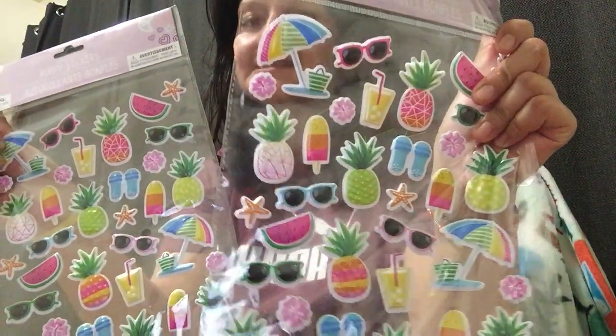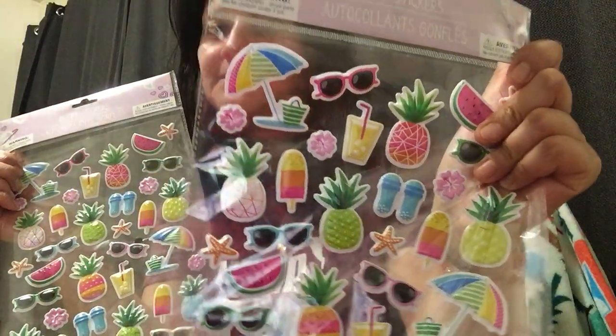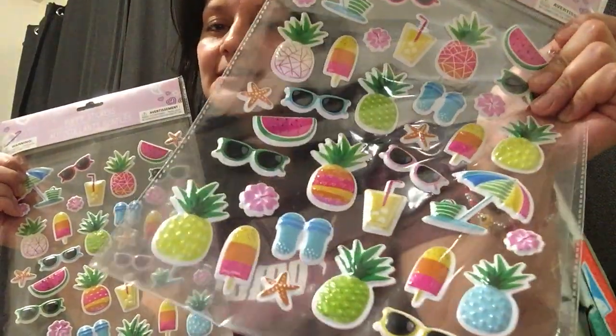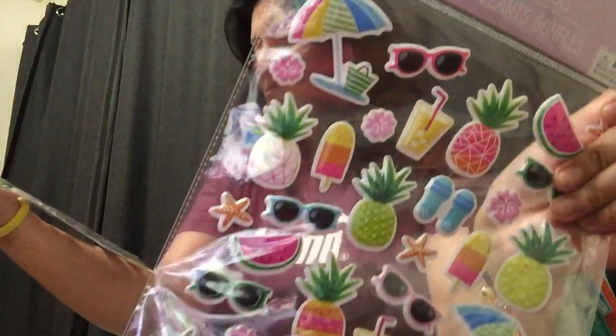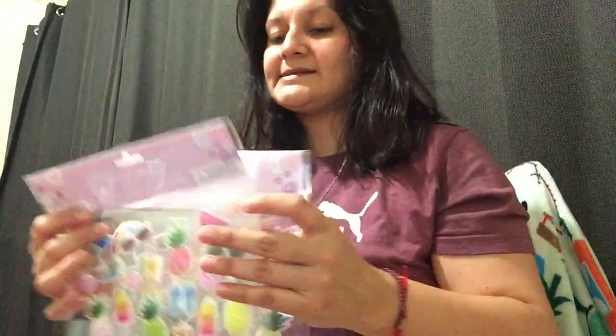You got the sunglasses, the pineapples, the umbrellas, the flowers, the cactus. What are those? They look like beach sandals to me. Yeah, that's cute. So I'm planning to stick this on the car on her graduation day.